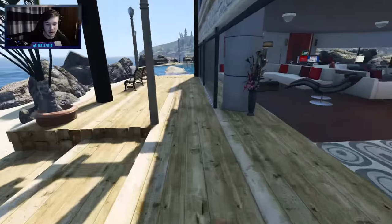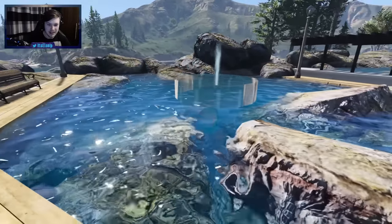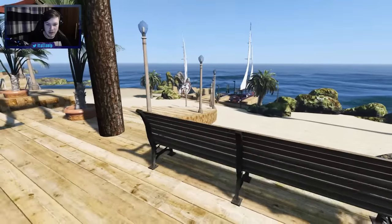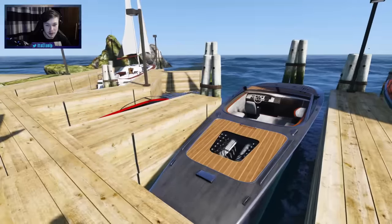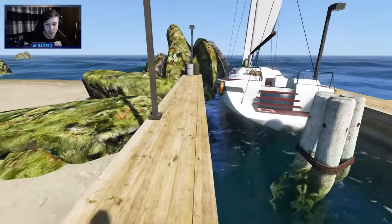There's another area here with another swimming pool area type thing, which has a fountain. I guess this wouldn't be a swimming pool. It's more like a fountain display. So let's head down to the little boat area. Let's check that out. This is how normally people would arrive at this location, I guess. There's four boats here you can take out for a spin. Very nice. I do like that. That's awesome. And he's blocked them in, which is good.